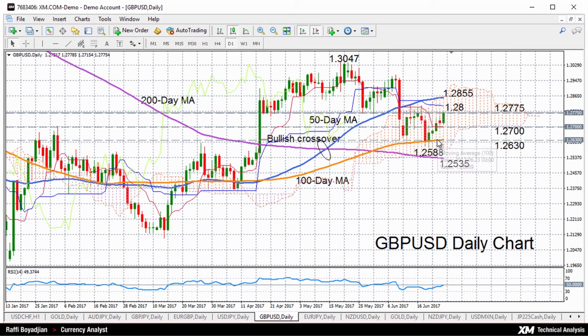To the downside, the Tenkan Sen line at the 1.27 handle is the nearest support. Further down, the 100-day moving average could act as further support at 1.2630, while further down we have the 200-day moving average at 1.2535. In the medium term, the recent declines have weakened the newly formed bullish picture. As a result, the outlook is in danger of reverting back to neutral.